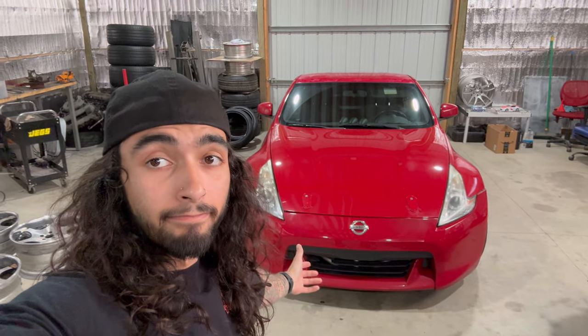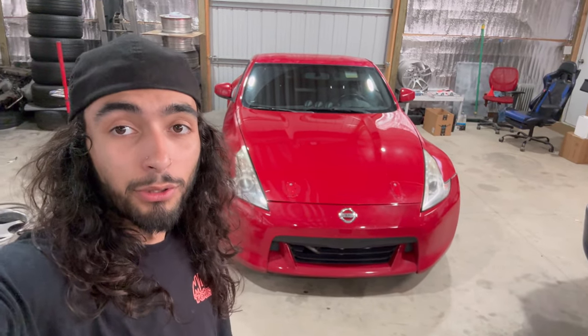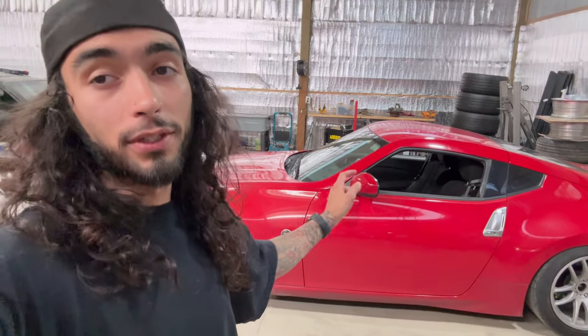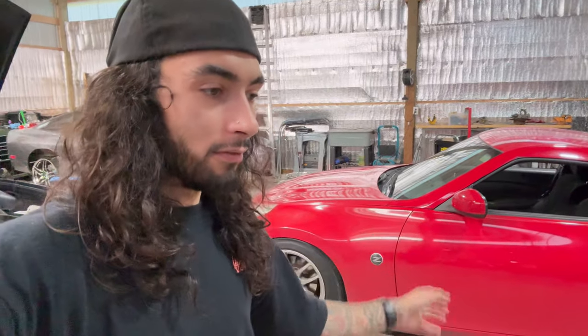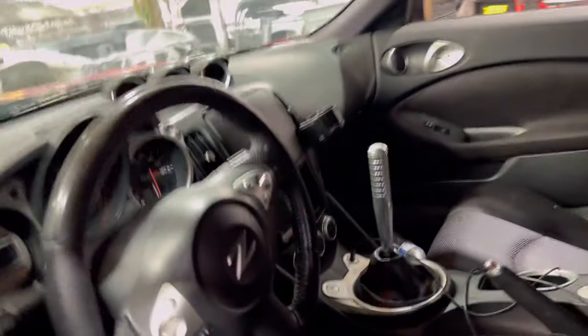Here she is. I got a 370, which is cool. Did not ever expect to ever own one of these, to be honest, but I'm glad I do. I love it. I actually really like this more than my 350, funny enough. The interior for me, it feels better to be in.